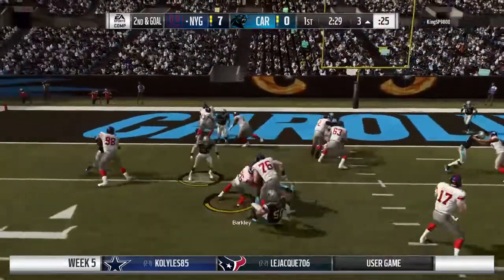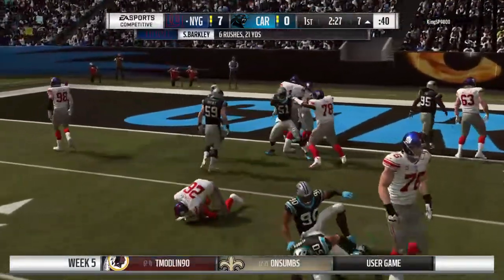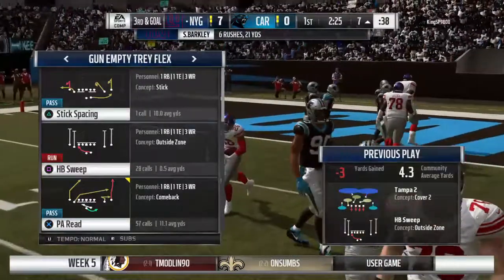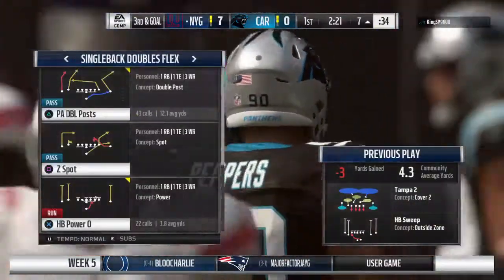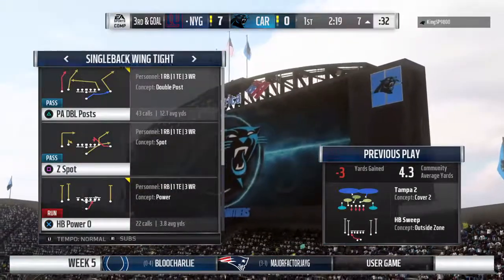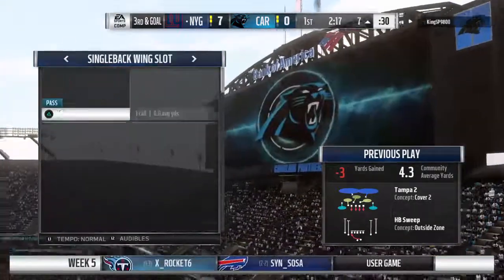And Barkley will try to punch it in. And he is met quickly in the backfield. Down he goes, folded like a lawn chair. They'll wind up losing 3 yards here. And that's going to bring up an interesting 3rd and goal.